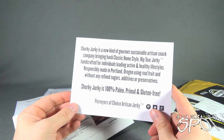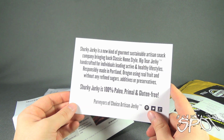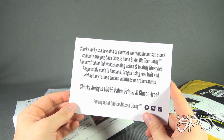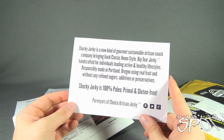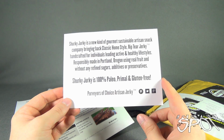Sherkyjerky is a new kind of gourmet, sustainable artisan snack company bringing back classic home-style rip-tear jerky, handcrafted for individuals leading active and healthy lifestyles, responsibly made in Portland, Oregon, using real fruit and without any refined sugars, additives, or preservatives. Sherkyjerky is 100% paleo, primal, and gluten-free.